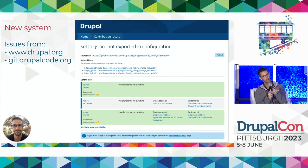And this is how it will look in the new system. As you know, we will talk about this in a bit. Issues will migrate from Drupal.org to GitLab. But the credits won't, because we have a very unique way to grant credit to people. So right now, because we have the two systems running in parallel, both issues on Drupal.org and issues on git.drupalcode.org, this is kind of how the new system will look. You will just have a source link where the contribution credit comes from.